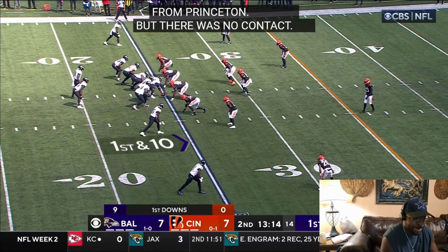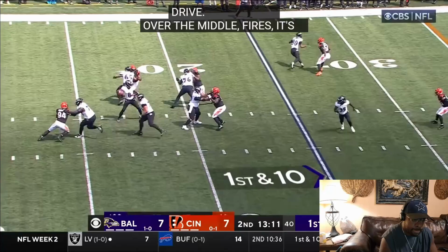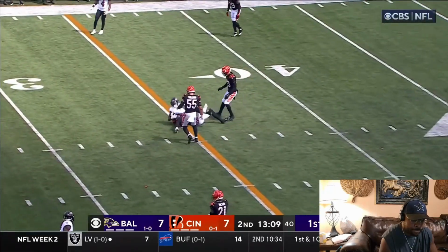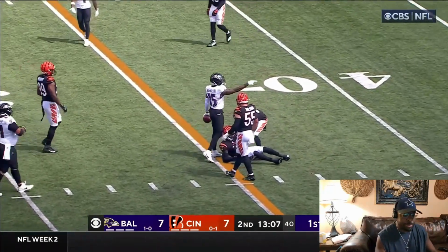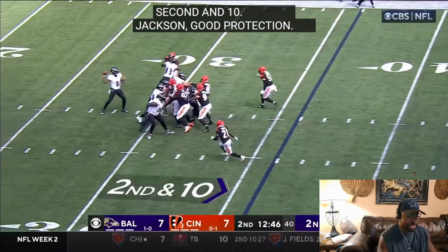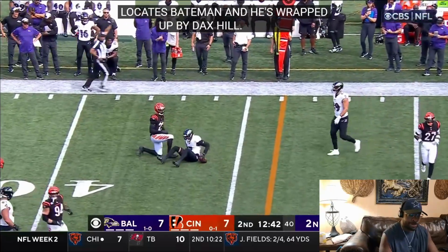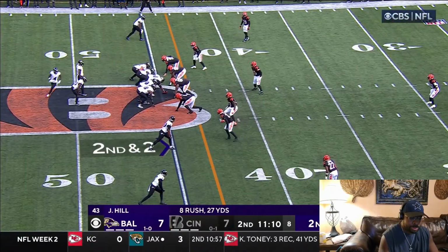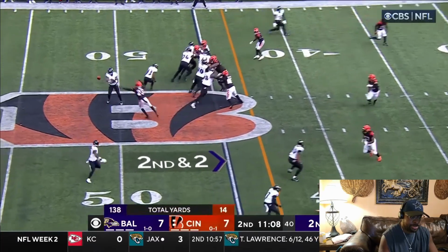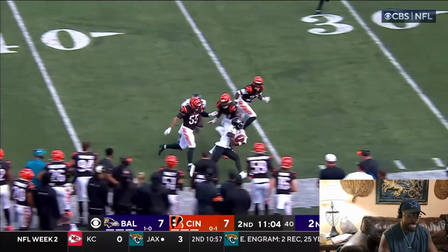All right, Lamar, we got Jackson to begin the drive. Over the middle, fires, it's caught. Man, Lamar got all day. What are the Bengals even doing? Second and 10. Give it to the Baltimore offense. Lamar can take a nap forever. Going head-to-head today, second and 2. They swing one to Flowers. Flowers makes a miss. First down.